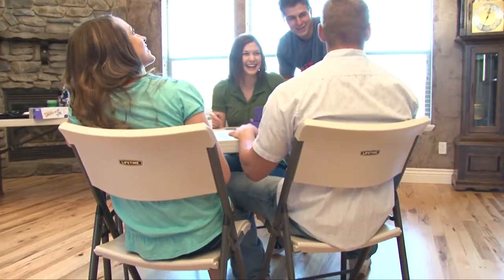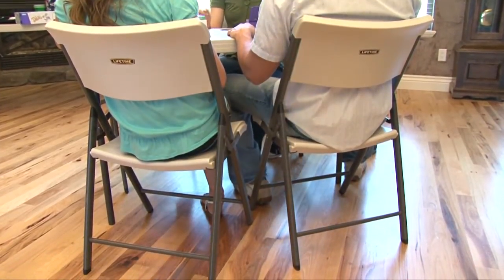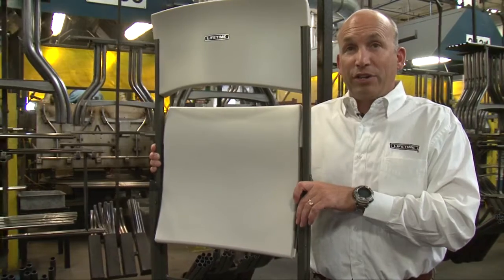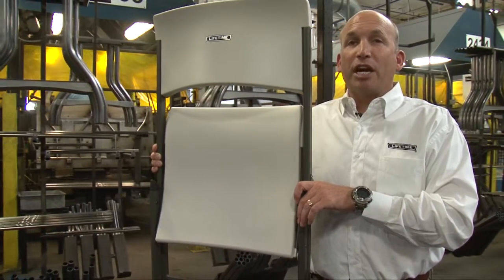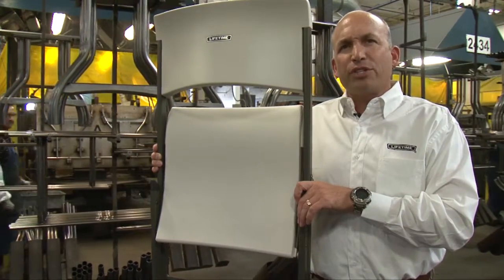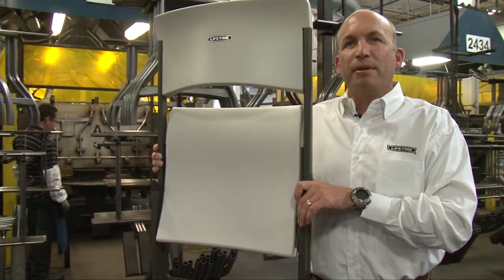The chair was an immediate success due to its unique features, its durability, and the fact that it could be used indoors as well as outdoors. Proudly made right here in the USA, the Lifetime folding chair has been an amazing success all around the world, with Costco selling over 7.6 million chairs in the last 12 years.